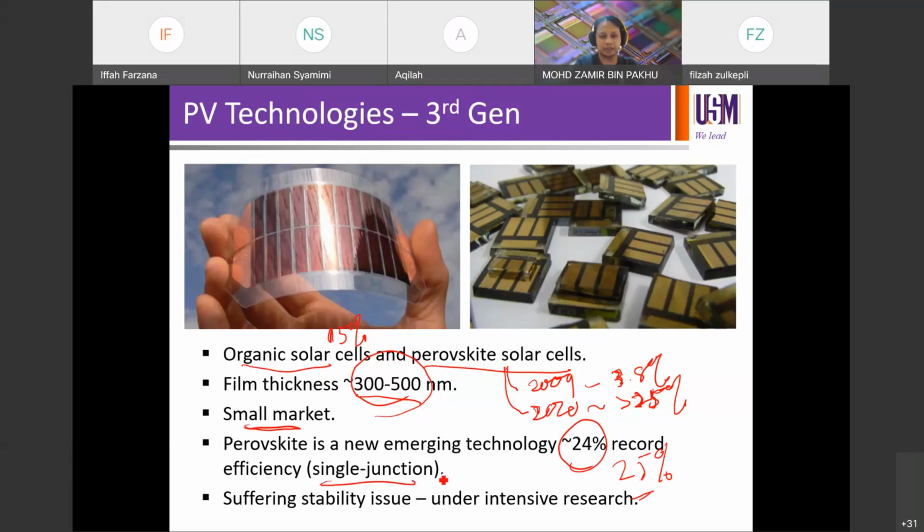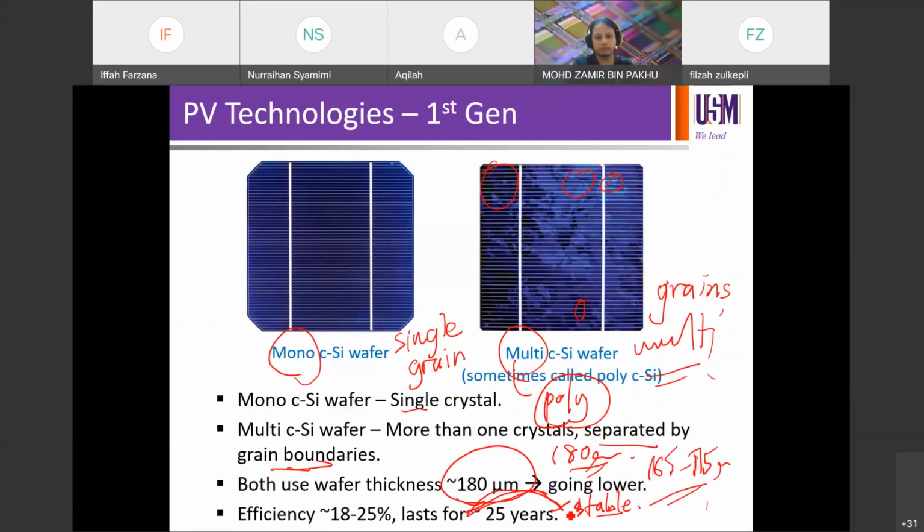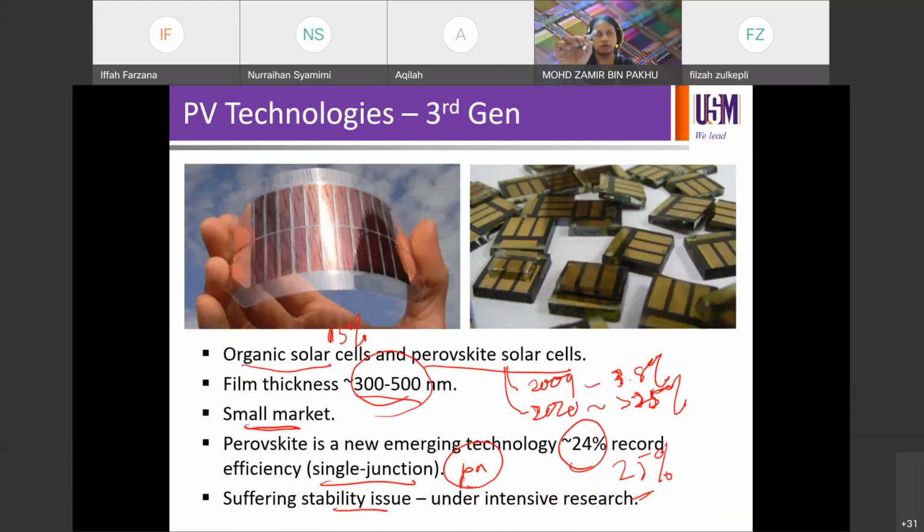As a single PN junction, perovskite alone can give you about 25%, a world record cell, right? However, there's always a but. These technologies, perovskite and organic, suffer from stability issues. The first generation can last about 25 years in the field. So in order for other technologies to beat the current technology, which is based on the first generation, they also have to have comparable stability guarantee, right?